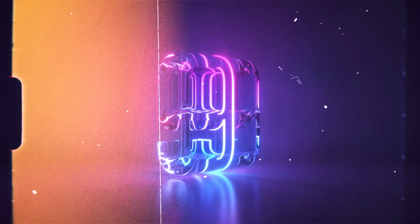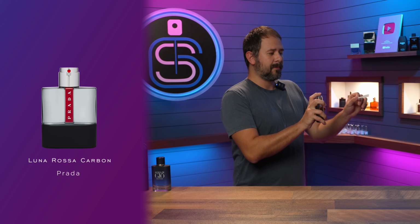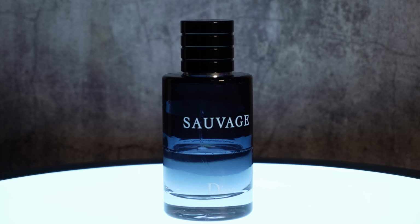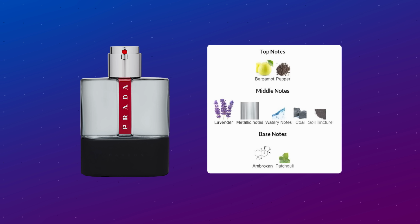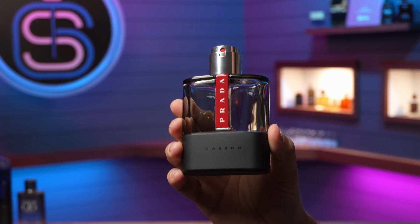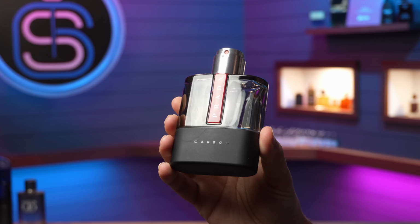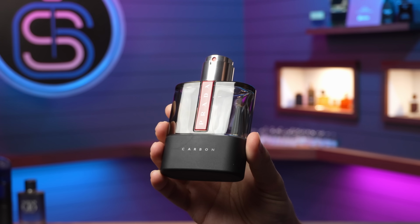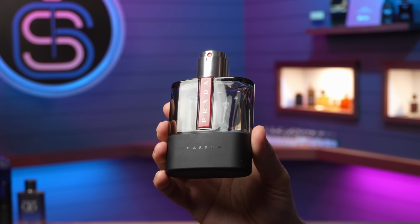Let's throw it back to Luna Rossa Carbon up next from Prada. Now, this is essentially Prada's version of Dior Sauvage Eau de Toilette. It's really similar to that one. And it's extremely well done. And in typical Prada fashion, it's not as aggressive or abrasive as Sauvage Eau de Toilette is. While it's very similar, this one is a little cleaner, a little soapier, a little smoother overall, maybe even a touch sweeter off the top as well. So you're gonna get that same versatility as you would from Sauvage Eau de Toilette, maybe even more versatility because it's, again, a little bit classier in comparison. And just like Sauvage Eau de Toilette, huge compliment puller as well.